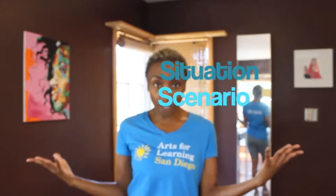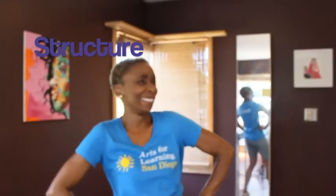In improvisation, you may be given a situation or scenario, like you're in a building and you just heard an explosion, or a structure. Maybe you begin the scene with one emotion and end with a completely different emotion. But you have no script. So you have to use your imagination to come up with what you will do and say on stage.